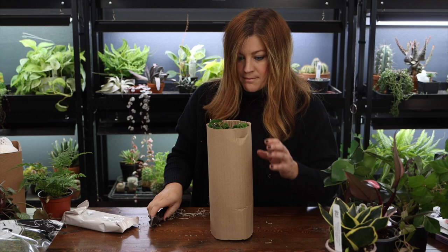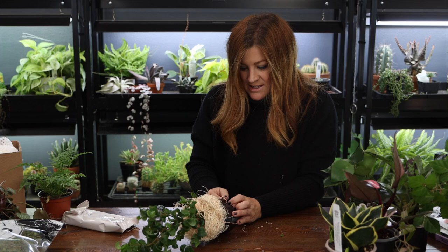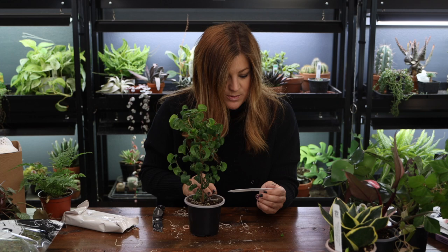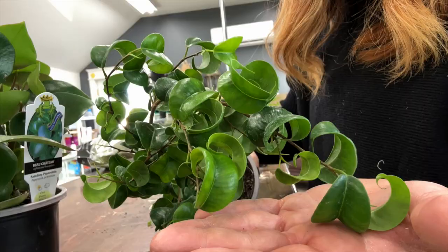Ooh, this one's cool. Is this a type of ficus that's curly? I think it is. Let's get to the tag. Ooh. Oh, that is so cool. Okay. Ficus Pandora, curly weeping fig. Slender branches with shiny dark green leaves, an excellent houseplant, bring indoors in winter, tender, prefers partial sun or bright indoor light. Look at that. Look at the leaves on that plant.